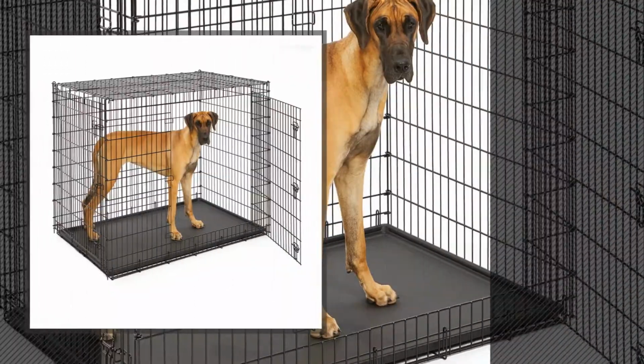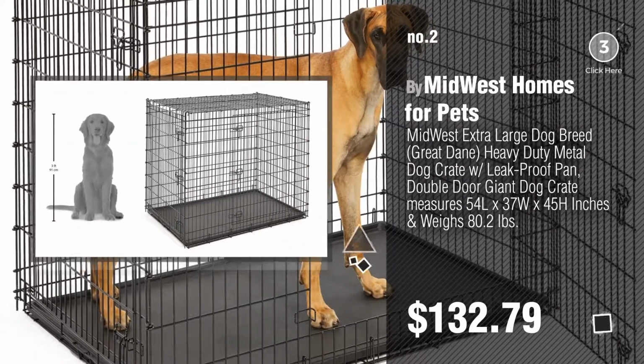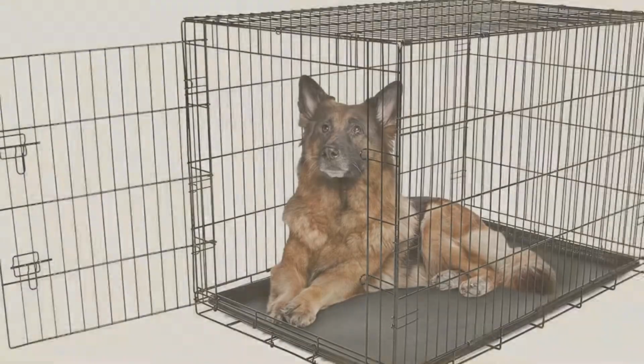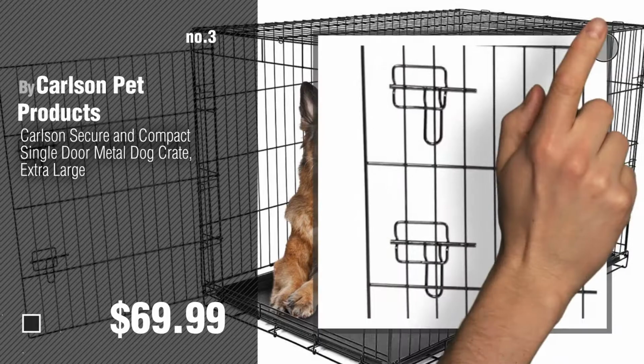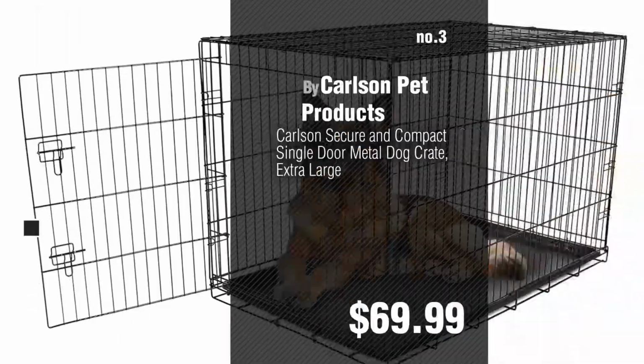Number 2, another great product by Midwest Homes for Pets. Number 3, by Carlson Pet Products. For more details about these products, just click this circle.